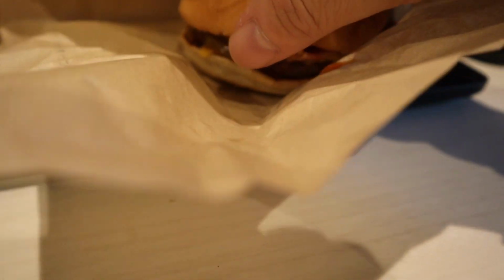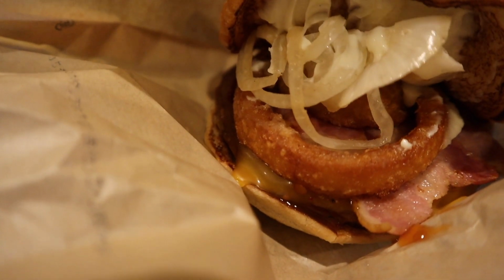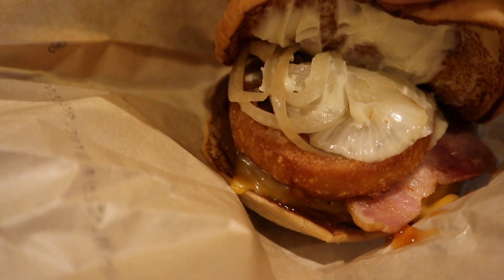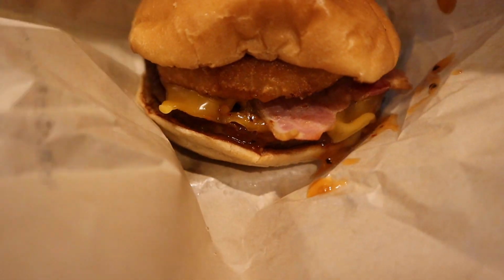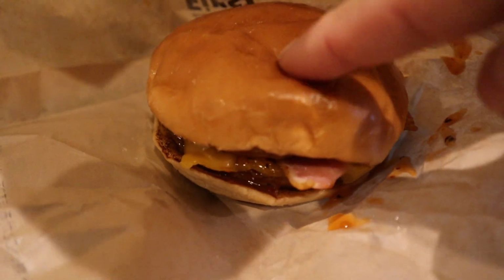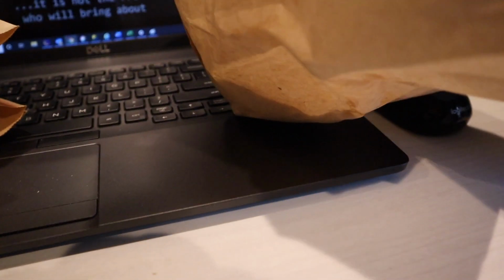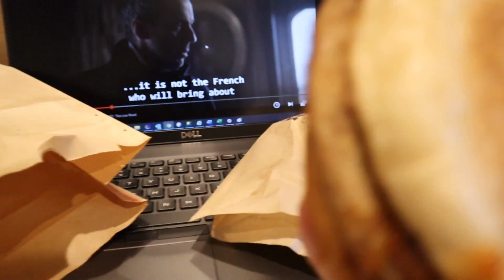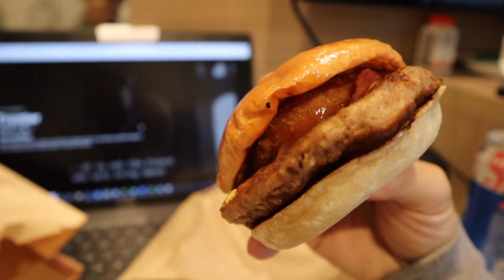So instead, I got me a premium burger with onion, and some patty, bacon, cheese. The bun is extremely soft. The burger looks really good. So I'm excited to try it. So the burger looks just like that. And let's give it a shot.